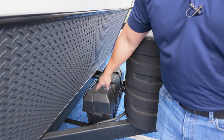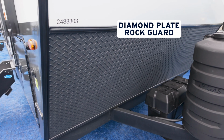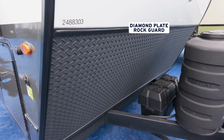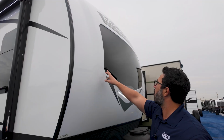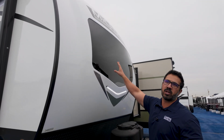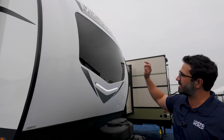You will also see you have two batteries. Love that as well. You have the aggressive diamond plating right here on the front, as well as the smooth fiberglass 3/4 front cap. I also love the fact that they have the windshield in there. Obviously, it lets in a lot of light, and man, it is just a fantastic look.